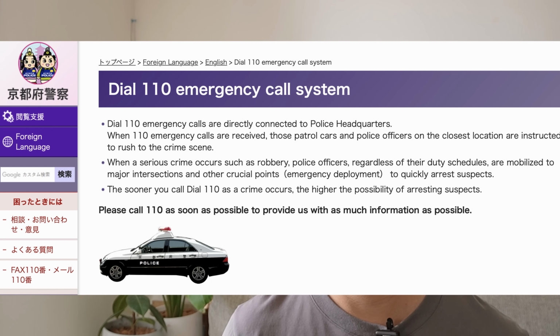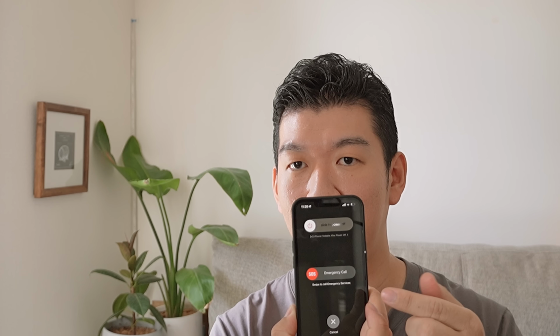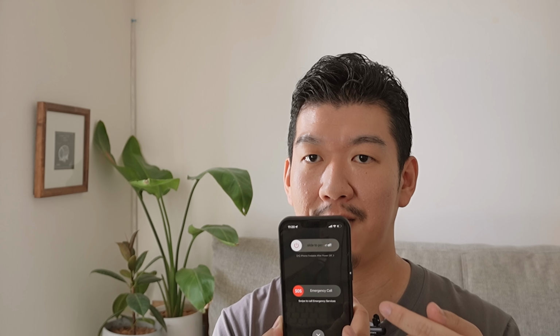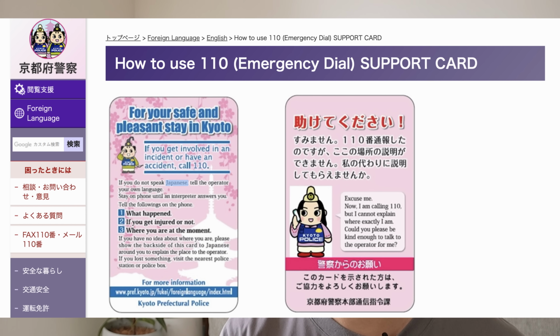If you have an iPhone, for example, you press and hold both side buttons for a long time, and this emergency call screen comes up. If you swipe, you call the local emergency number. This Kyoto police is issuing this little card, so you can use it in case of an emergency.